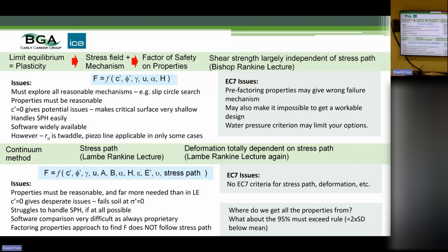And I've read oodles of papers in Geotechnique and elsewhere where people keep factoring the properties, and that is not following the right stress path. So the resulting deformations you get, doesn't matter whether you use Plaxis or Crisp or Lusas or whatever, are just wrong, right? And the other thing about these numerical methods is that whereas there's plenty of software for limit equilibrium that you can test one program against another, everything in the continuum method uses a different algorithm, uses a different underlying theory, so you can't validate one against the other.